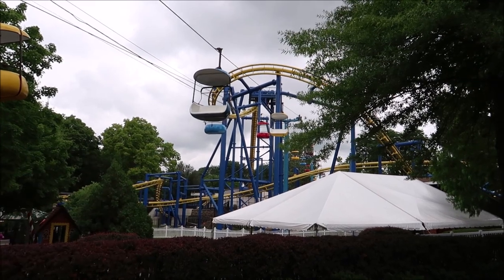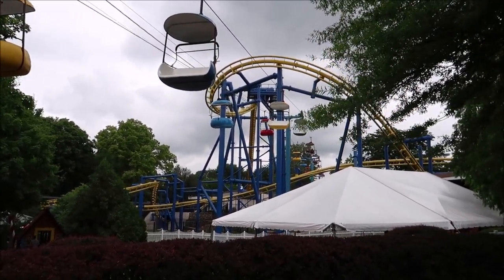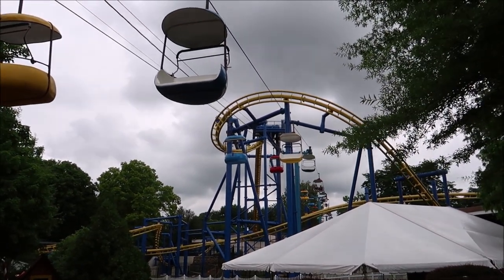Here is one of the roller coasters that I was talking about. I think that's Merlin's Mayhem. And that was a fun ride. We did it last year. We'll try to do all of them.